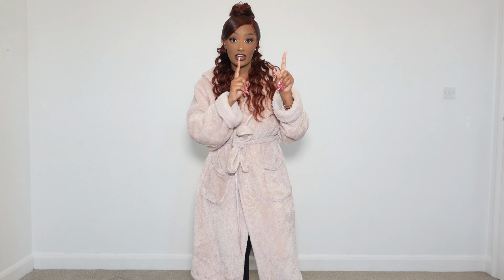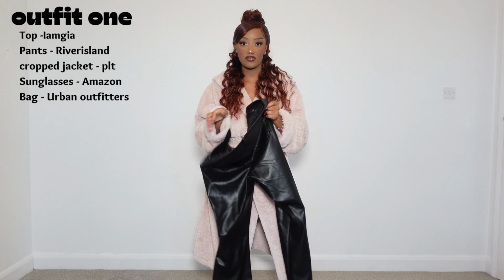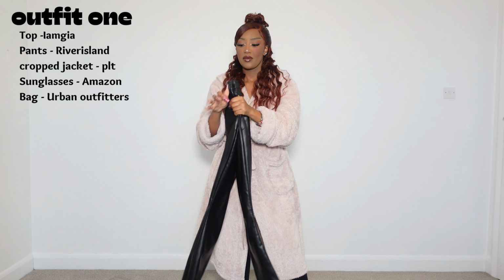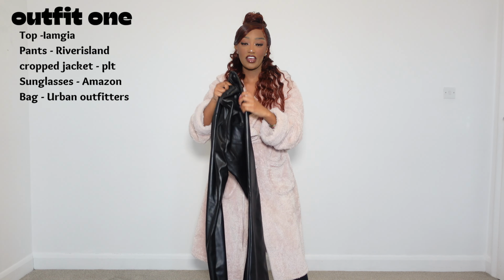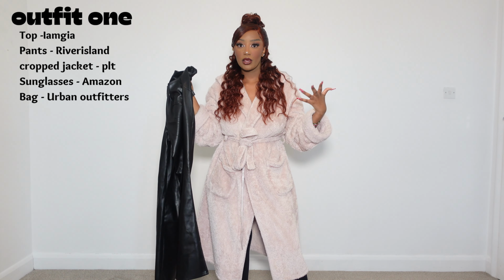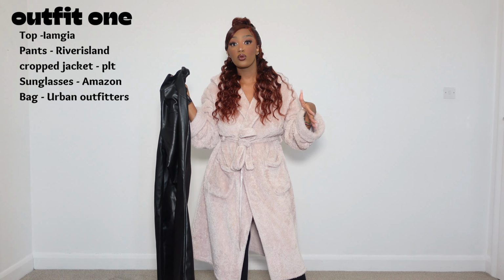Okay, so the first outfit, let me just get the pants. For the first outfit, this is gonna be the base of the outfit. Flared pants, I got this from River Island. I think I got them in a size 12. This is what we're gonna be styling. So I want this outfit to be mostly black. I'm gonna pair it with a black top and a black something else. I just want the whole outfit to be full black.